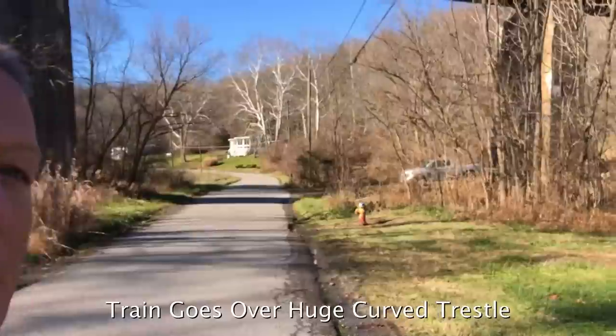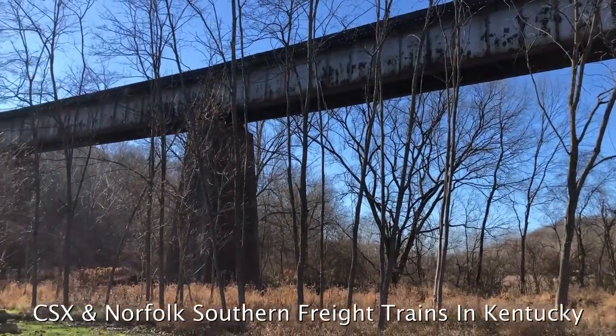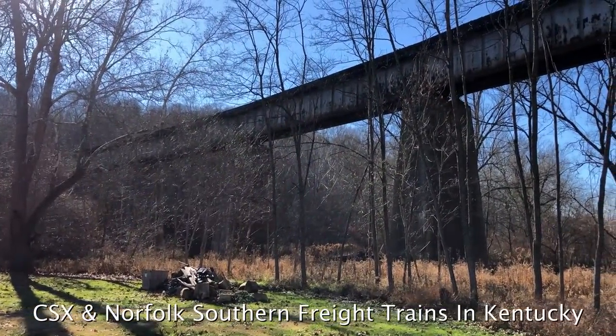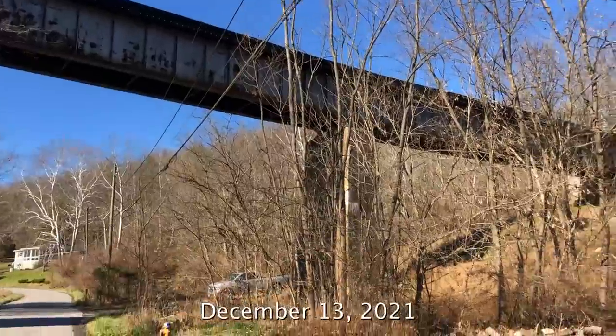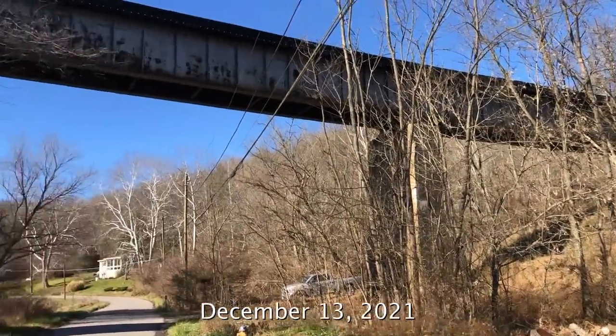Check out this big old trestle right here behind me. This is a huge railroad bridge. It's on a curve also. It's a big CSX line. This is a line that runs from Louisville, Kentucky to Cincinnati. It's called the Short Line. It goes through LaGrange, Kentucky, the street run section. This is a huge railroad bridge.